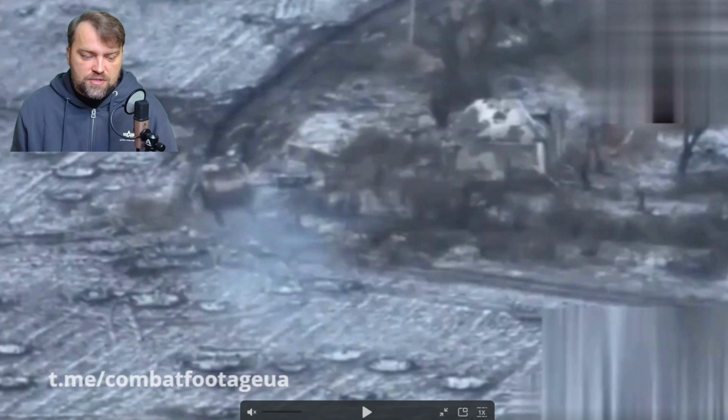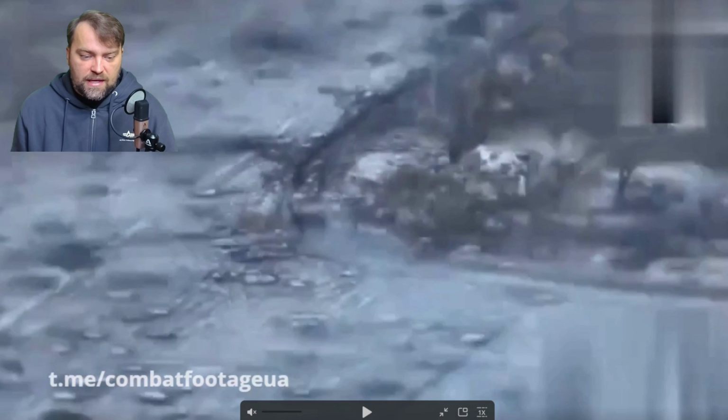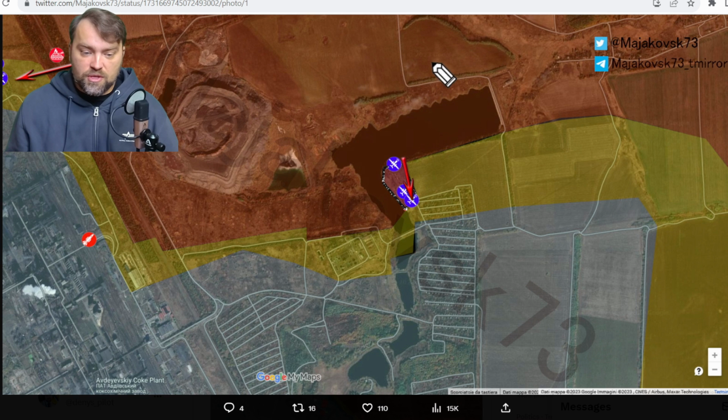This Bradley was spotted by a Russian drone not far away from Stepove, and they even zoomed out at some point. But this Bradley was spotted not far away from Stepove village, also in the Avdiivka region. Also today Russia advanced southbound from this lake, from this hill I would say, and they continue to use aviation bombs to target the industrial part of Avdiivka.